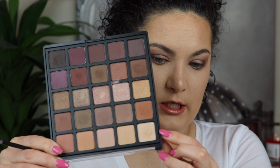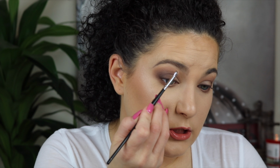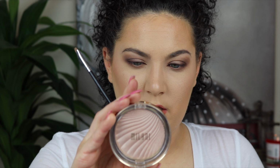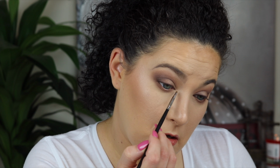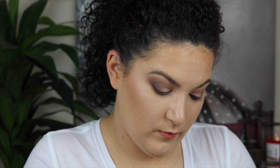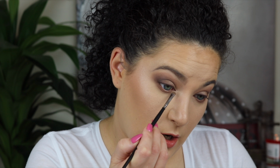So for my brow bone highlight, I'm going to go back in with the shade that we put on the lid, and I'm just going to add a little bit of definition again. The inner corner, I'm going to go in with the Milani. This is the highlighter that I use. This one is an 01 strobe light. Sorry guys, sometimes I get ahead of myself. And I'm just going to do the inner corner. I really want the inner corner to pop today.